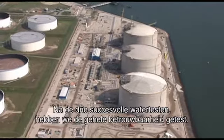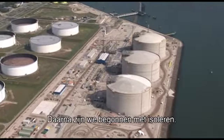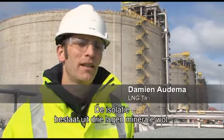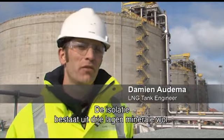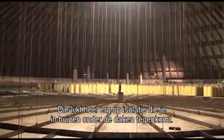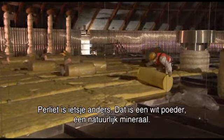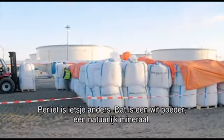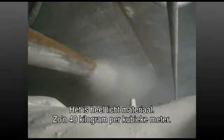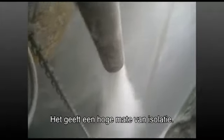Following the 3 successful hydro tests, we tested the integrity of the entire structure and then we started with insulation. Insulation of the suspended deck is made out of 3 layers of mineral fiber blanket, which is very similar to the insulation that you will find in houses underneath a roof, for instance. Perlite is slightly different. It's a powder, white color, coming also from mineral. It is very light material, around 40 kilograms per cubic meter. Very high property of insulation.